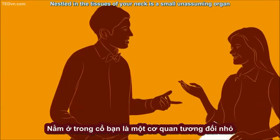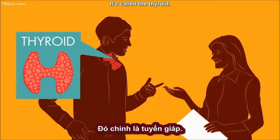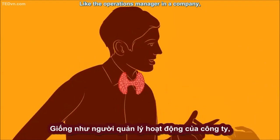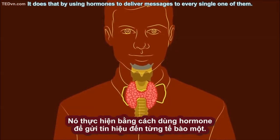Nestled in the tissues of your neck is a small, unassuming organ that wields enormous power over your body. It's called the thyroid. Like the operations manager in a company, its role is to make sure that the cells in your body are working properly. It does that by using hormones to deliver messages to every single one of them.